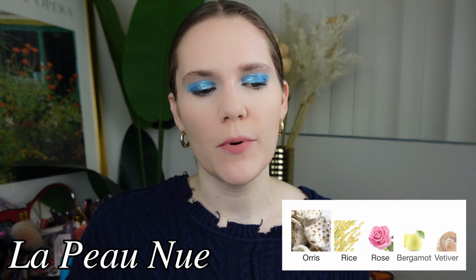And this one has notes of orris, rice, rose, bergamot, and vetiver. And this one is another super powdery one, but it goes in a different way because it's not vanillic, like Saint-Germain-des-Prés. This one is very reminiscent of a powdery makeup or skincare product, especially those products from the 70s and 80s that were very, very powdery, like either dusting powder or some kind of lotion or something like that. It really has that sort of cosmetic powderiness, I think, from the orris.